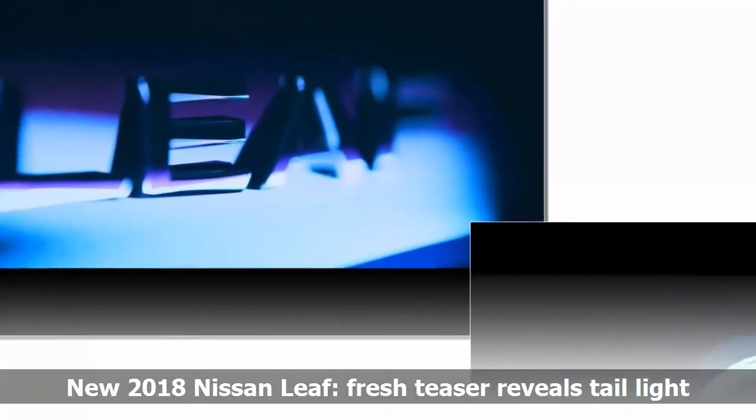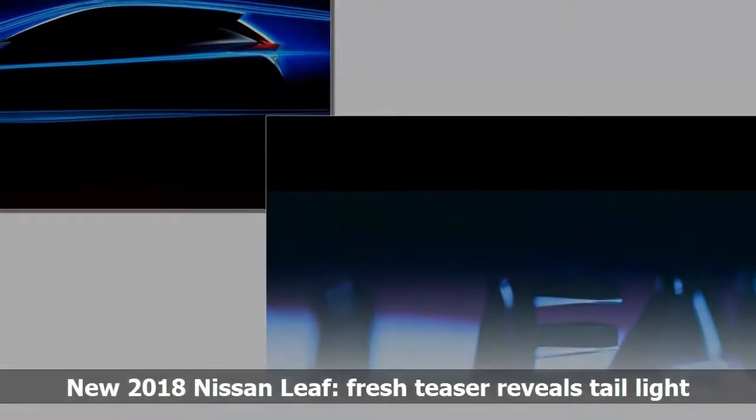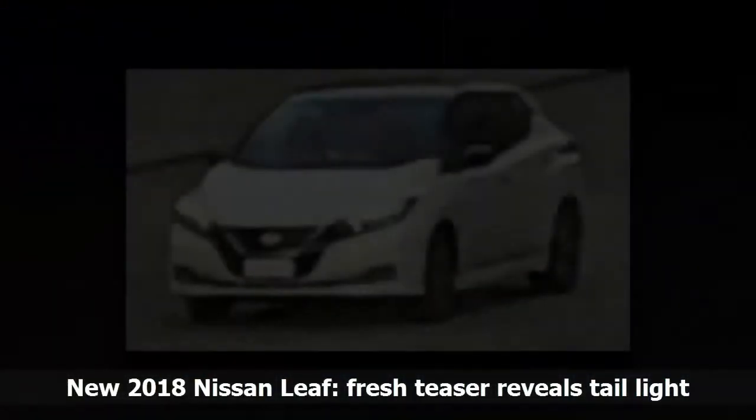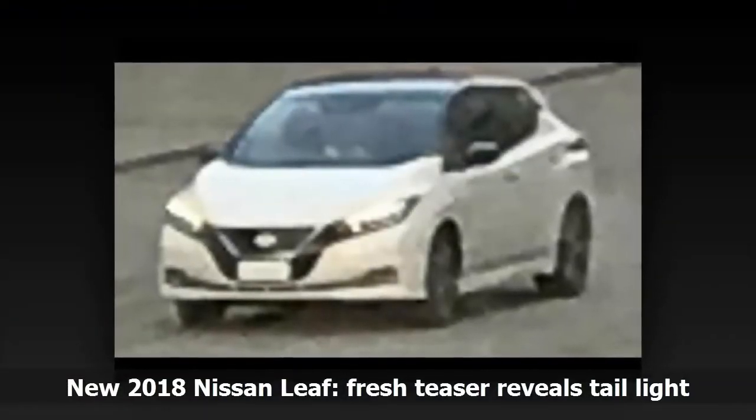The Leaf's semi-autonomous driving features are previewed in the teaser too. The twirling steering wheel shows off ProPilot autonomous parking. There's also a second look at the car's infotainment setup.